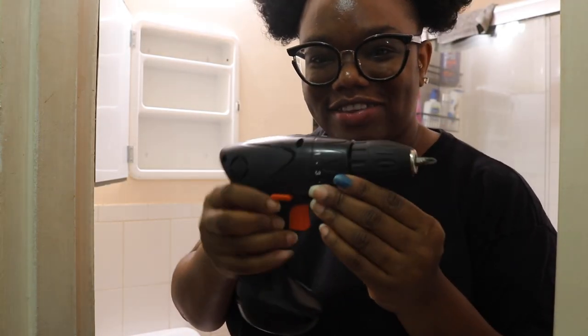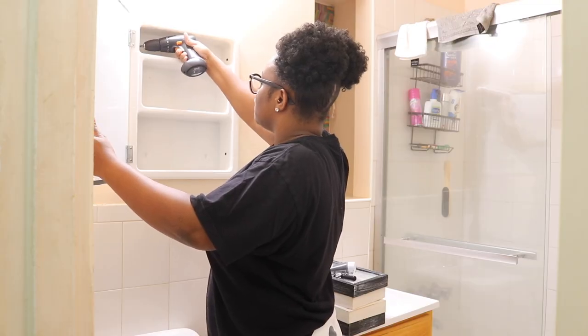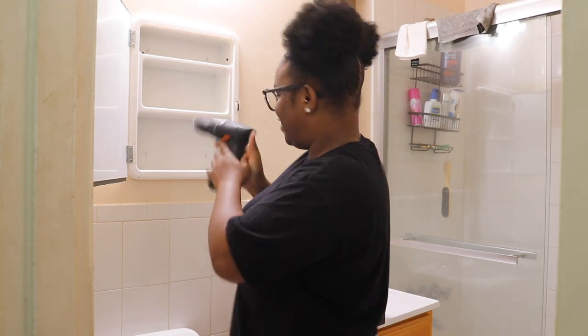You guys, I got this drill from IKEA. My mom actually bought this. It was only $20. Okay, it is good. Get it. Boom! 1, 2, 3, and we're done.